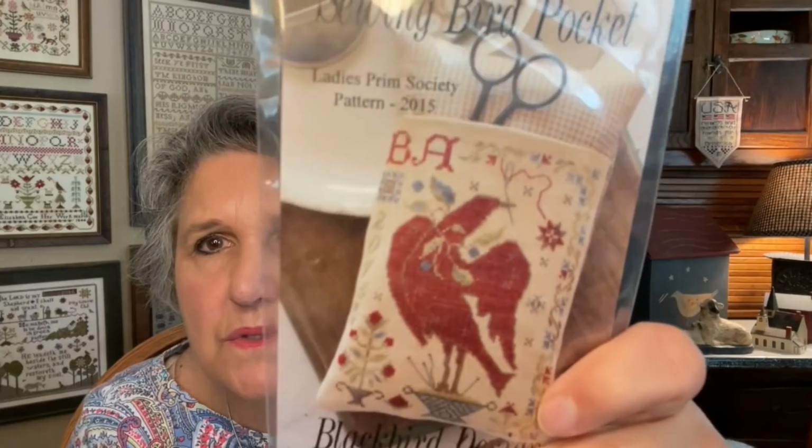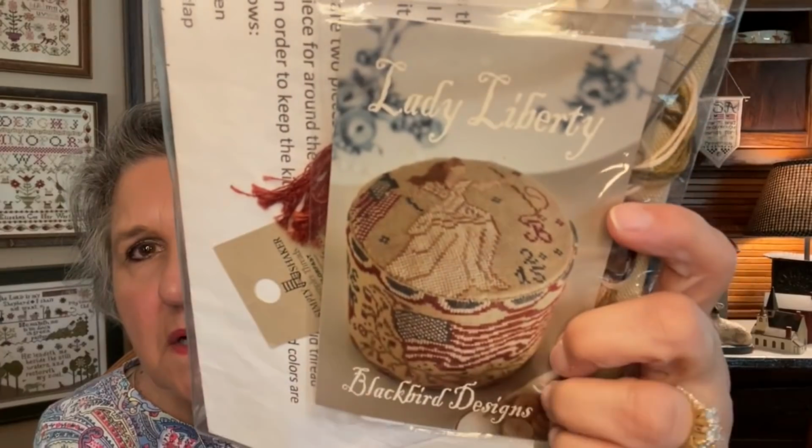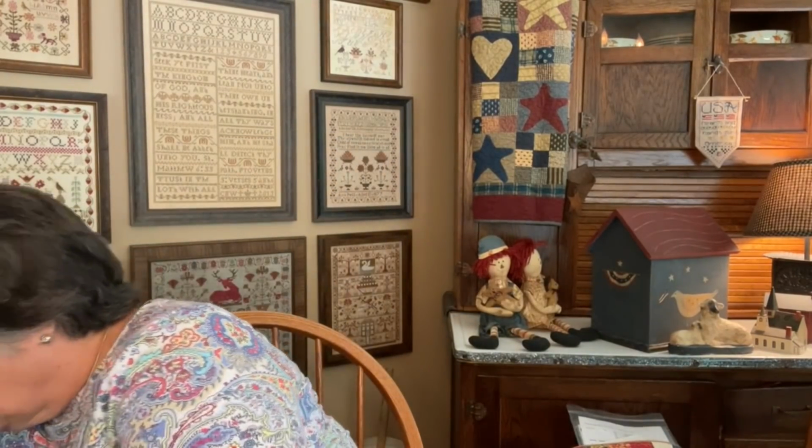Sewing bird pocket. See all these little... So cute. Again, Blackbird. Again, kit. With the red eagle. And then this one, which was Lady Liberty. A lot of these have been released. Some of them are in some of those books. I know. Noisy, noisy. Okay.